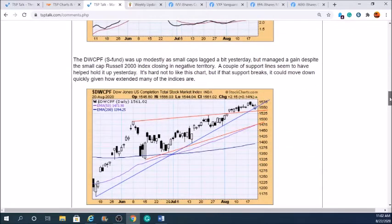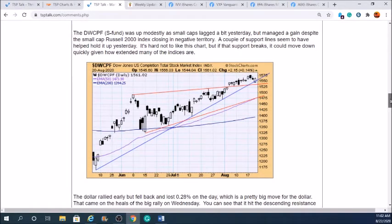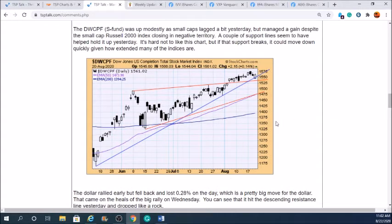Moving on to the S fund or VXF. What do we see? What do we got? Above all our trend lines here, we did hit this trend line here, hoping to see it bounce off of that. Could come to this trend line right here and bounce off of that, but the moving averages are in the right direction. The 200-day moving average, the slowest moving average, and our 50-day moving average, the faster moving average, is on top. No real issues there.